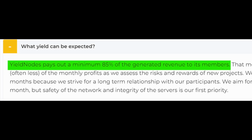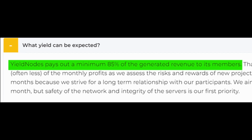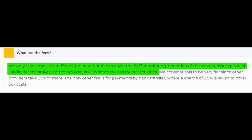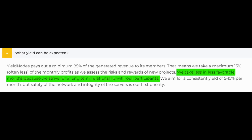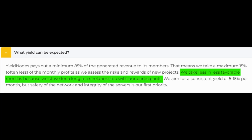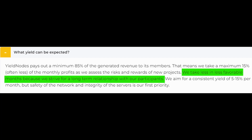But how are the profits distributed? 85% of the profits from masternoding goes to the investors of the project, and a maximum of 15% goes to Yield Nodes for renting out, maintaining, and operating the servers. However, they said that this 15% is a maximum and sometimes they reduce their cut in order to make the yields more stable in bad months.